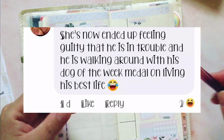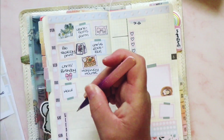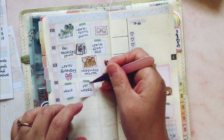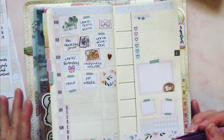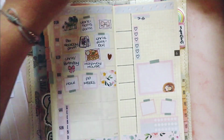So she gave him his Dog of the Week medal. Not only did he literally eat her homework, I mean, who would believe it? The dog ate my homework. Like, that's an excuse. But he did. He ate her homework, and he got rewarded by being Dog of the Week afterwards. So it was a good day for Dexter.